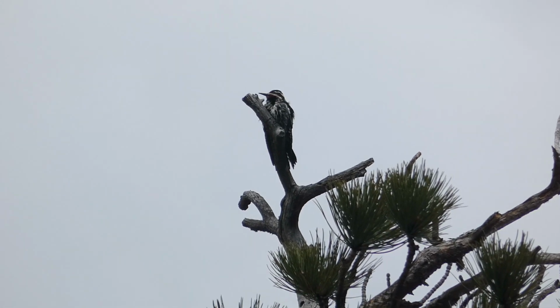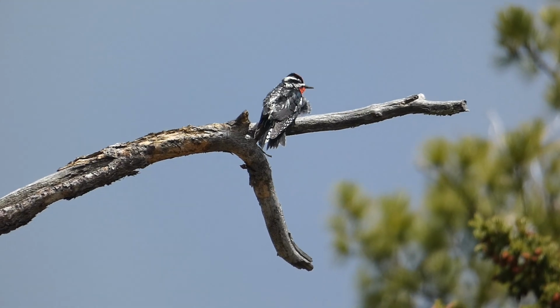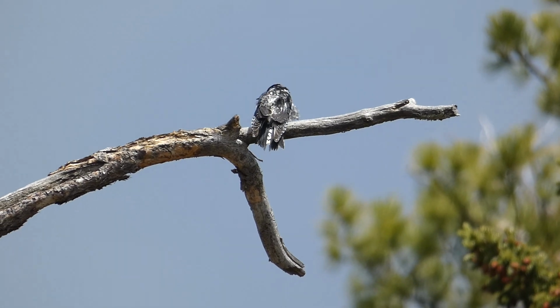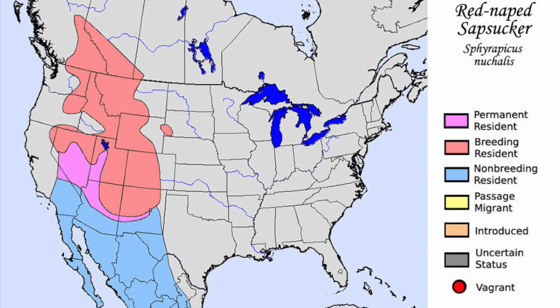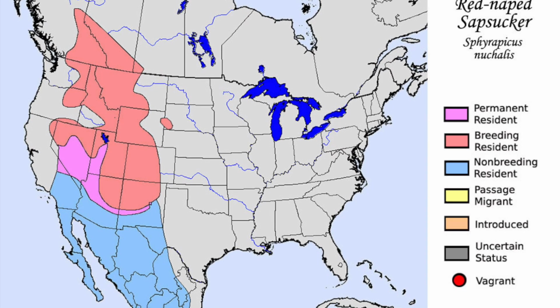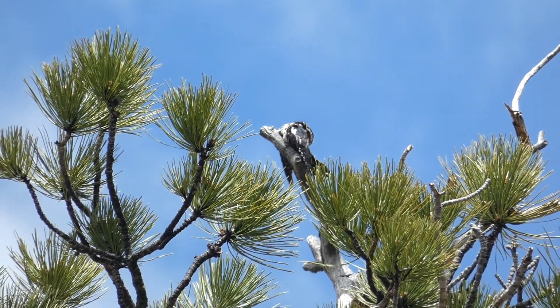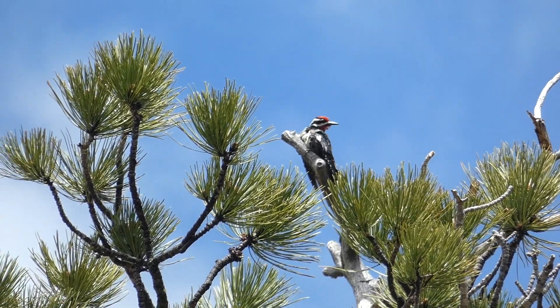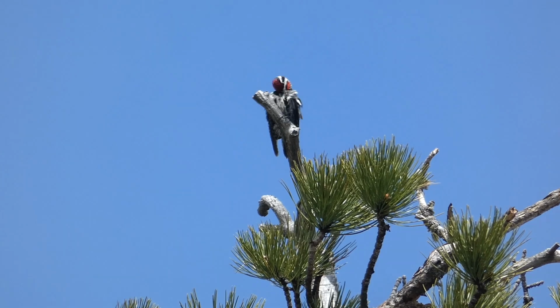Red-naped sapsuckers are small woodpeckers with black and white patterning on their body and bright red on their head and chin. This species is migratory, spending summers in the western United States and heading south into the southwestern states and Mexico during winter. As their name suggests, red-naped sapsuckers consume sap from a variety of different trees, such as pine, aspen, and birch, by drilling holes in the bark.